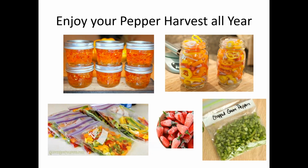Okay. And then, we are recommending some kind of starter fertilizer. Somebody asked, or is compost enough?